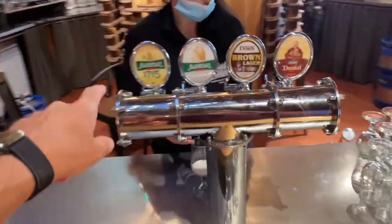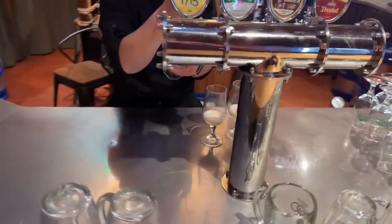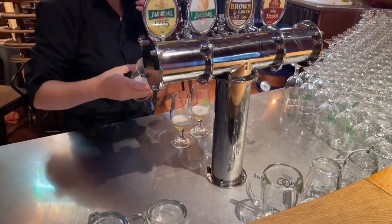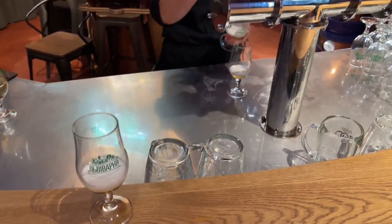So anyway, this is the inside of the area and there's not a person here. So it's just me. Thanks everybody. Okay, so they're trying to explain the beers. I think these are dark beers and these are light beers. She's going to give me a taster of each one so that I can see which one I like, and then I'll know what kind of beer to get when I go to the store.